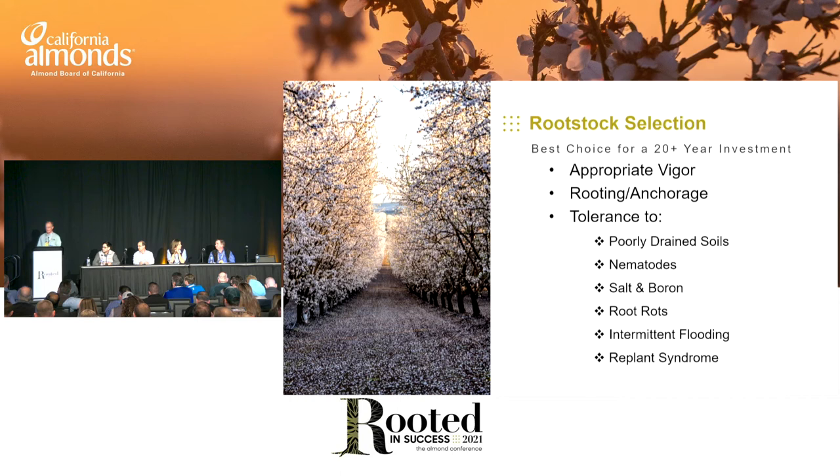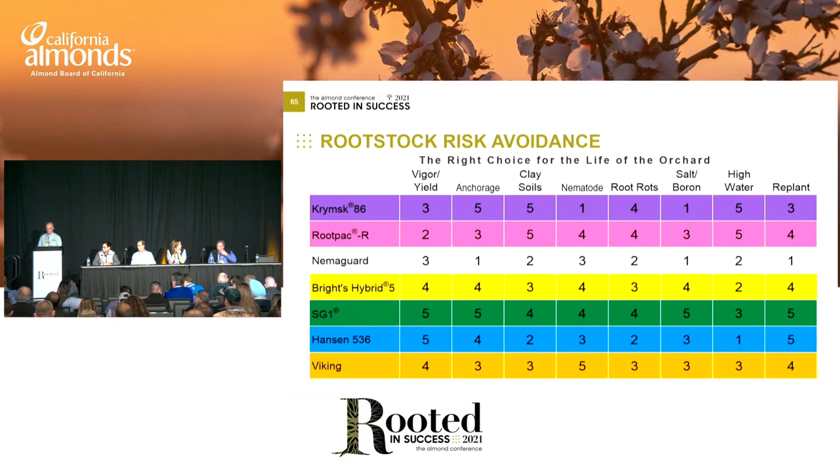So with all the data that's been thrown up there and charts and so forth, here's one more chart, but this one kind of boils things down. You've got aspects or characteristics that the almond rootstocks will have, and sort of a rating. If you've got various challenges or characteristics that you're going to need, this is a good way to sort them out and find the one that's going to be most likely to perform for you.